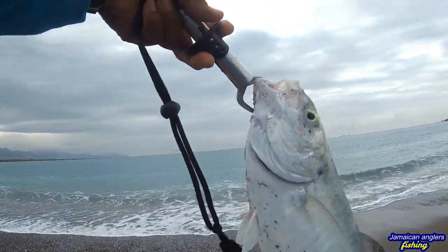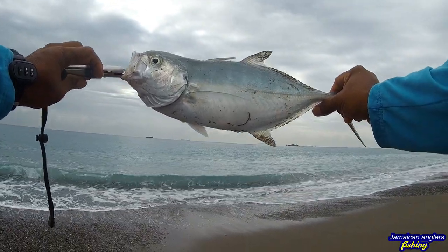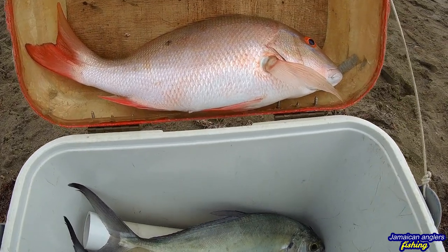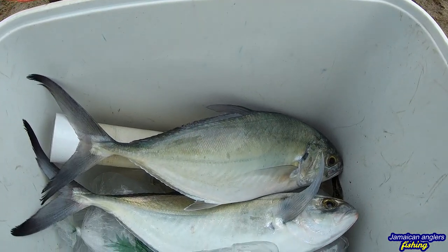Alright guys, a beautiful jack again, another one. See there, blue runner. So I see I catch within a long, long time. So we can't leave anytime now. Fishing on again, brother. You know the icebox. Alright guys, so that is the catch for the day, you know. See there? That is my prize fish. Mutton snapper. Alright. And then we have those, the jacks, right?